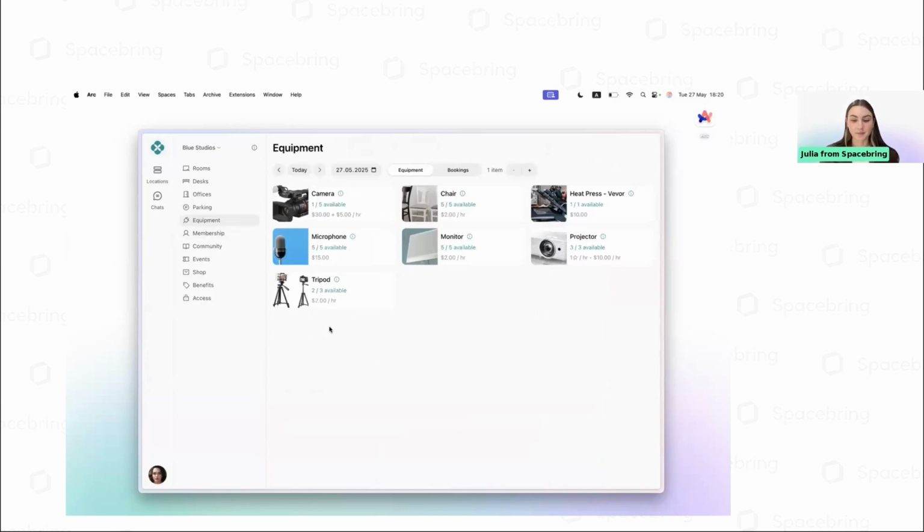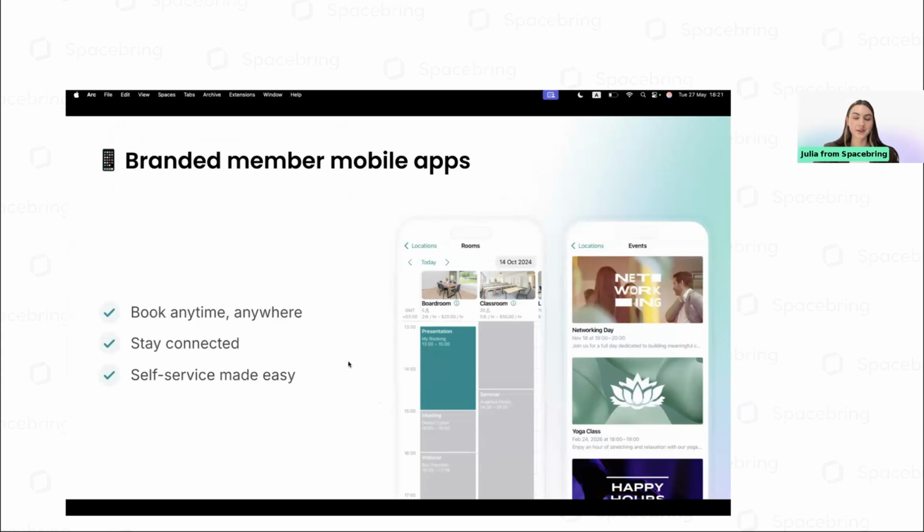And the key takeaway here is that when you add parking, lockers, or equipment, all the resources that you add can become a significant revenue stream for your business. So feel free to add every resource that you have to Spacebring to increase bookings and enhance the user experience.